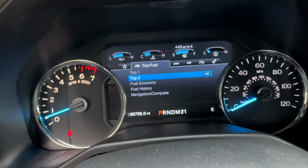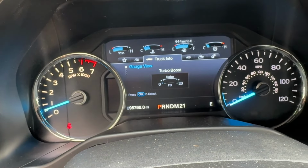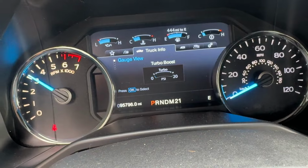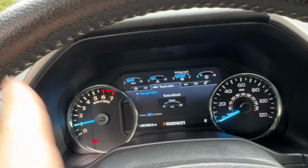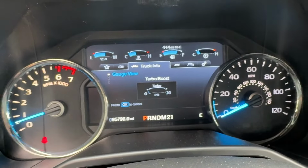let's see, you can actually view the turbo. There you go. So watch this. It's not going to do it because I'm driving, but I barely used it. But you can monitor the turbo if you really wanted to.